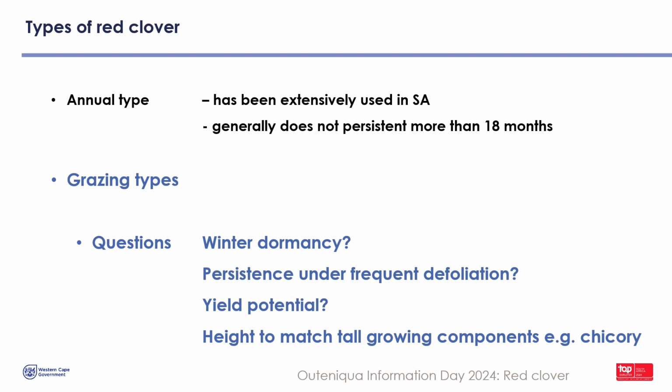The other types are considered grazing types, and the questions we have regarding the grazing types are: is there winter dormancy? Is there persistence under frequent defoliation? What is the yield potential? And does the height match that of other tall growing components, like, for instance, chicory?